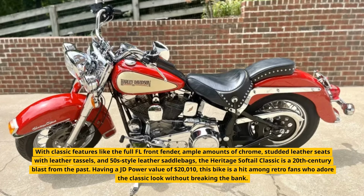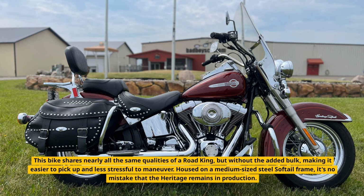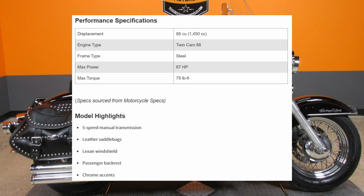Having a J.D. Power value of around $2,010, this bike is a hit among retro fans who adore the classic look without breaking the bank. The Heritage is also valued for being the perfect bridge between softail cruisers and long-distance touring bikes. This bike shares nearly all the same qualities of a Road King, but without the added bulk, making it easier to pick up and less stressful to maneuver. Housed on a medium-sized steel softail frame, it's no mistake that the Heritage remains in production. Here are the performance specifications and model highlights of the 2002 Harley-Davidson FLSTC Heritage Softail Classic.